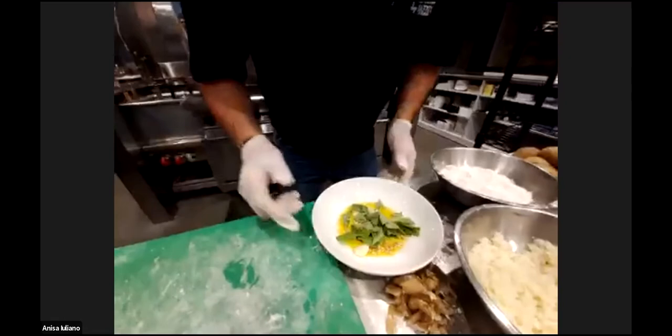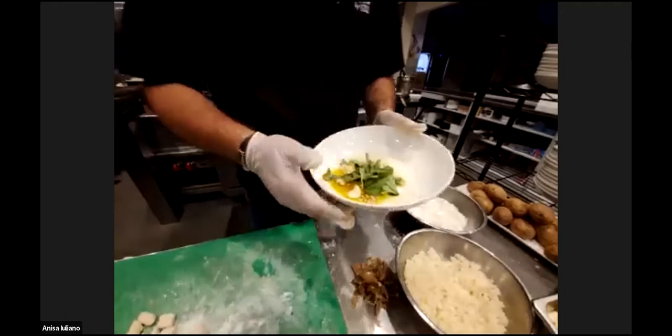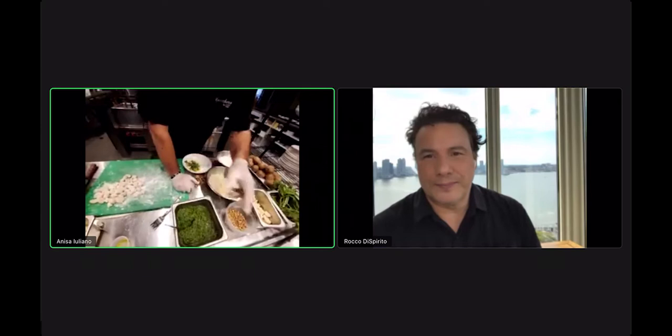Everybody has a blender now at home, you know? That's true, everybody has a good blender now. They put everything in the blender, they start the blending. It's coming out beautiful. Like this. Yes, that looks absolutely beautiful. And you probably don't want to blend it for too much time.